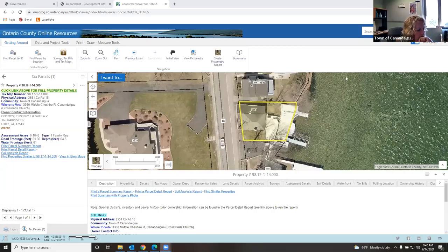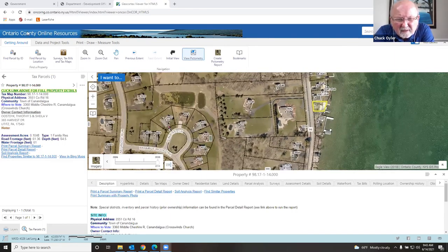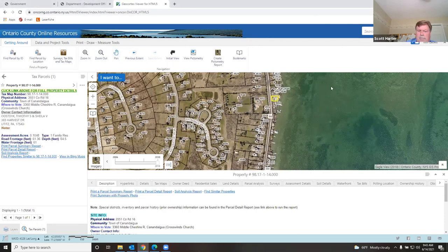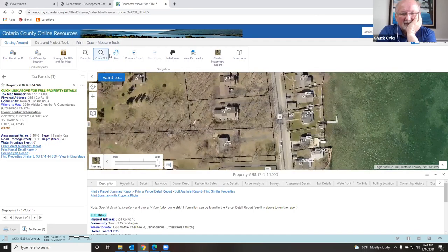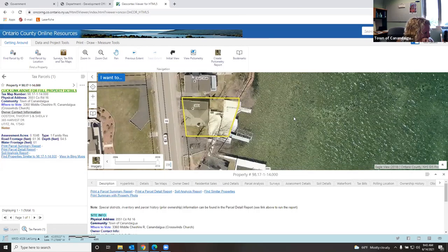Can you see the map, Chuck? Yes. I'm just trying to get a reference where we are on Westlake Road. What's the nearest intersection? Okay, I see where we are. Everybody else cool? Okay, it's really small. All right, hold on here. There we go. Wow.